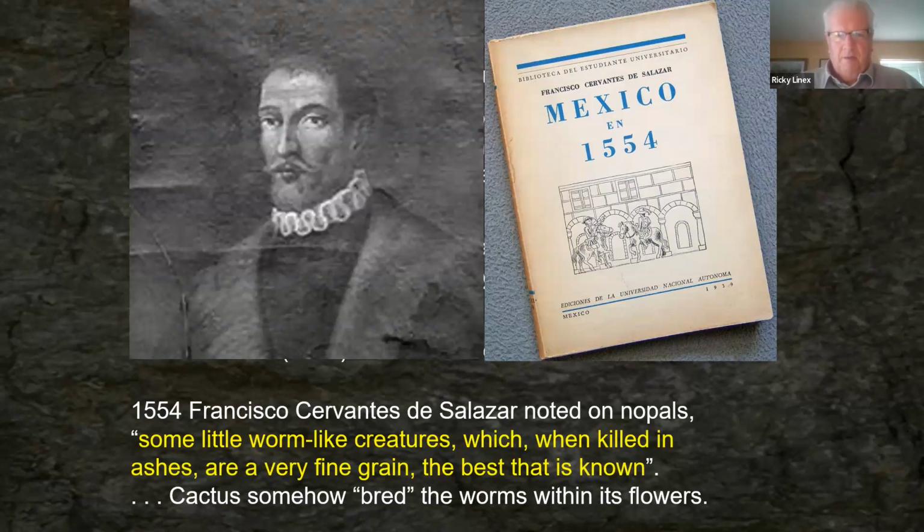Francisco Salazar noted that on the nopal, on the cactus, some little worm-like creatures, which when killed in ashes are a very fine grain, the best that is known. But he said that was true. But then he said cactus somehow bred the worms within its flowers, which was not true.